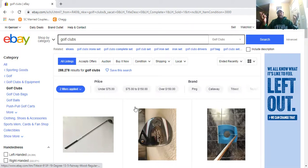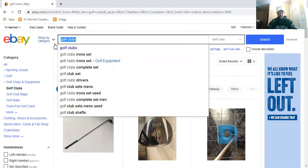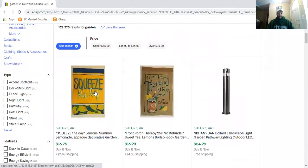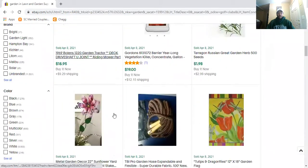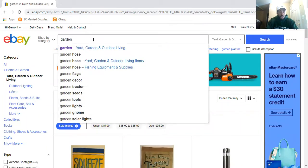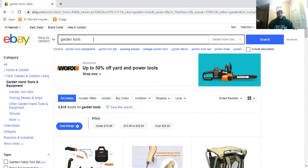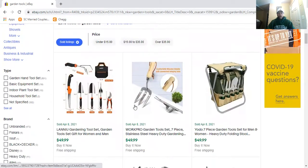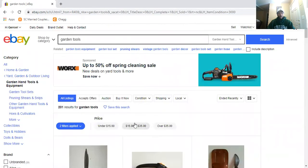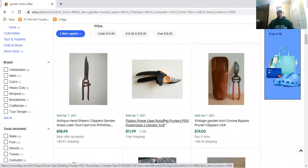Okay. What about gardening equipment? Now is the time to be out gardening, to be working on the lawn and stuff like that. So let's see. Garden. Let's look at garden hose. Well, let's just put it garden. So nice little market around garden stuff. Let's get even more specific. Let's say garden. Let's say tools. Let's see if we can look at the tools and see what's out there. So pretty decent market. There's stuff out there. Let's look at the used market for it. There's even a used market for garden tools.